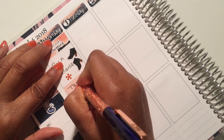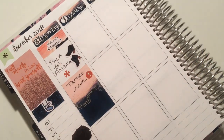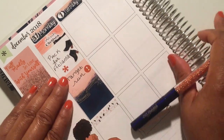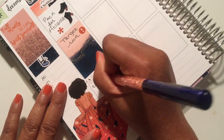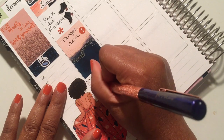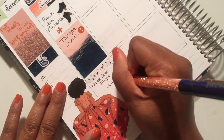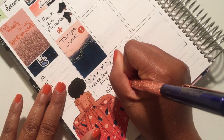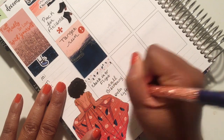That little asterisk you see me put in there, you will see a bunch of those kind of spread throughout the entire week, and that is because I have a bunch of stickers from the Happy Planner that I'm just trying to use, and they just kind of filled in a bunch of blanks for me, which I thought was cool. Then I put down a full box, and over it I wrote Target Run because I needed a bunch of little last minute things that I didn't really have to travel with, so I kind of picked those up.